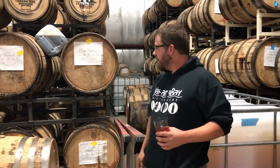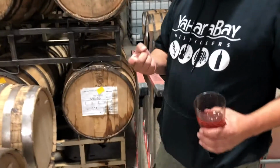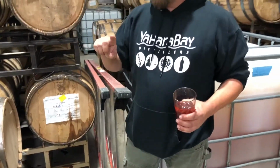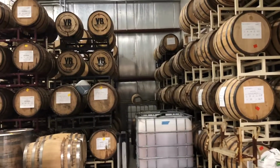And it's going to pull in the char from the barrel, get that caramel flavor, but a lot of maple syrup in there as well. And the barrel is exploding above it and producing this beautiful maple syrup, like candy rock. It is really good in coffee every morning. Here's a whiskey. That's the funny saying: all bourbon is whiskey, but not all whiskey is bourbon.